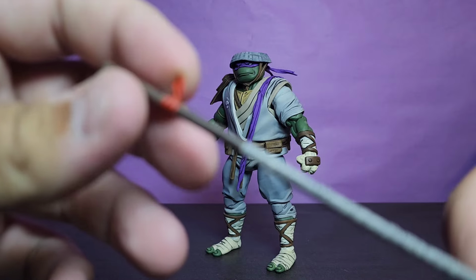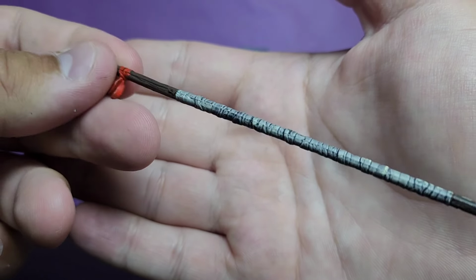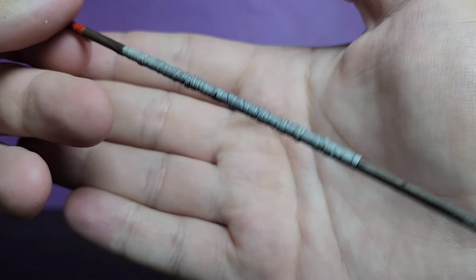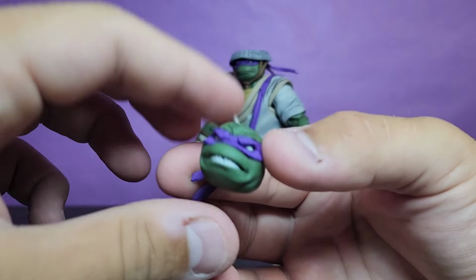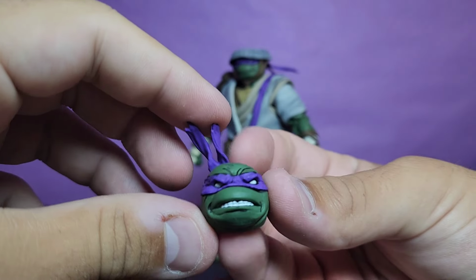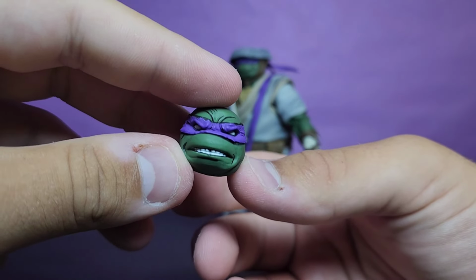I like this little tie on it, I guess. That is pretty cool. The bow staff looks wonderful. Very thin bow staff for Donatello. Then you get an alternate head. Dude, he looks chunky. Why does he look so chunky? But you get another head for Donnie.